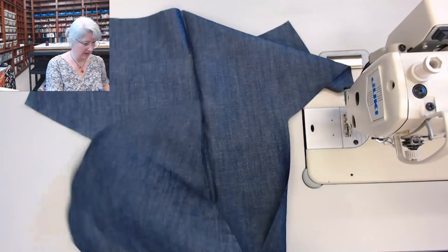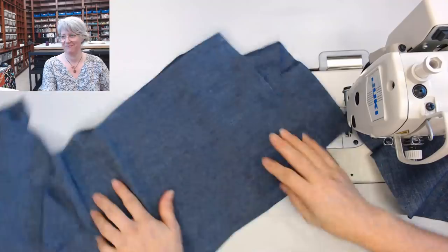I pre-washed this, but then I ironed it. Yeah, right, Christy?